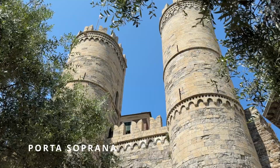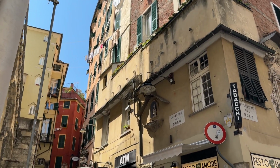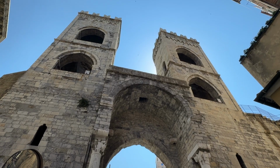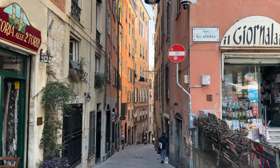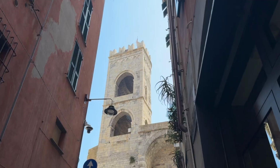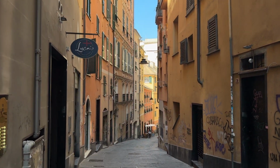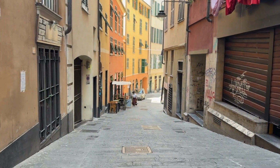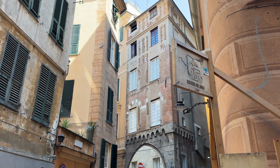The house is just outside Porta Soprano, a medieval gate that once marked the entrance to the old city. Just beyond it begins the maze of narrow alleyways that gives Genoa so much of its character and charm. As we wandered, we stumbled into a quiet square housing the Church of the Gesù, a Baroque-style building hidden just around the corner from Piazza de Ferrara.